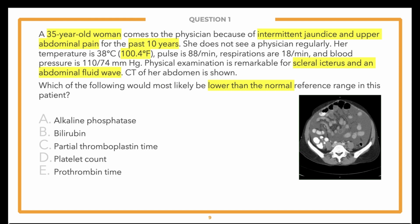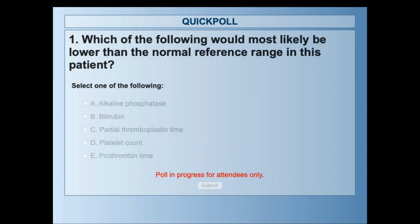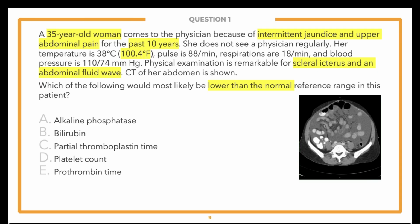Okay, everybody, we have launched the poll. We're in it. So go ahead and take your best shot. Out of all of these values, what do you think will most likely be lower than the normal reference range for this 35-year-old woman? And I'm going to share the results.